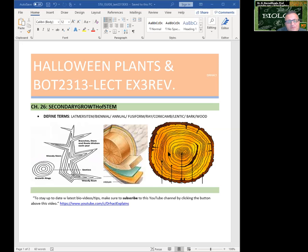We have plants that live more than 4,700 years. They have obviously 4,700 years plus annual rings like these guys here. But secondary growth is more than just annual rings. There is bark, which has phloem in it. There are meristems, like lateral meristems. They actually create these, and there are fusiform and ray initials. There's cork cambium. There is vascular cambium. There are lenticels, like these tiny holes here you see, and there is wood, which is again part of this secondary growth.